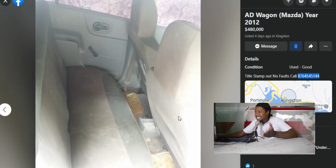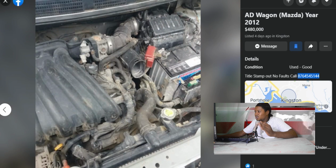Back seat here, the seats are a little bit dirty, but we could live with that. And here is where I don't really like. I don't like how the engine bay here looks. It is missing a little plastic thing from right there, and I don't like how dirty and how rusty some of these bolts on the engine are.